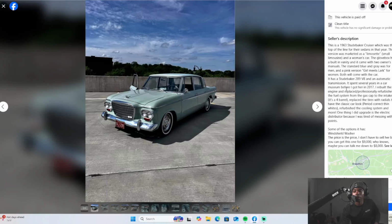It spent several years in the car museum before I got her in 2017. I rebuilt the engine and professionally refurbished the fuel system from the gas cap to the intake. It has a 4-barrel. I replaced the tires with radials that have a classic car look, period-correct thin lines. I refurbished the cooling system and more. One thing I did upgrade was the electric distributor because I was tired of messing with points. Some of the options it has: windshield washer.